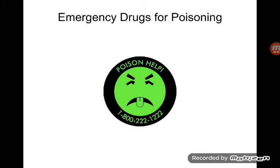Emergency drugs for poisoning. You should know reversal agents. You should know that for opioids we will give Narcan to reverse. Digoxin overdoses, we can give Digifab. Oftentimes, though, if they don't have a reversal agent, we treat the symptoms.